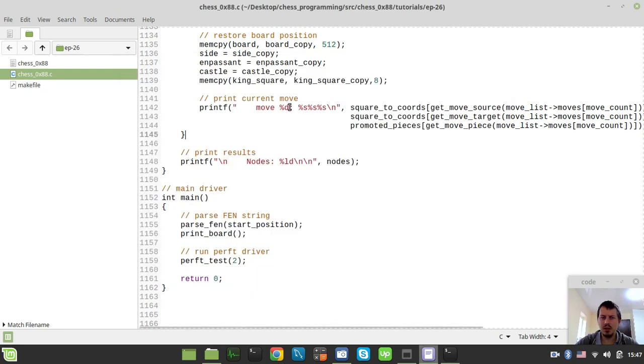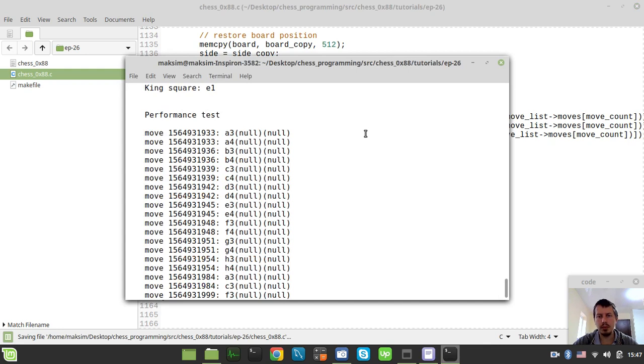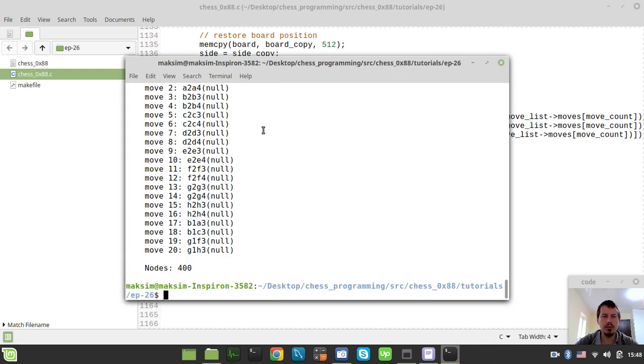So 1, 2, 3, and 1, 2, 3. So I need to add one more. Also want to print the move count. So to calculate the move count, I actually need to say move count plus 1, because it starts from zero and then goes further on.